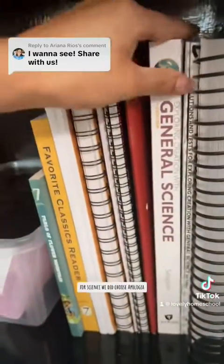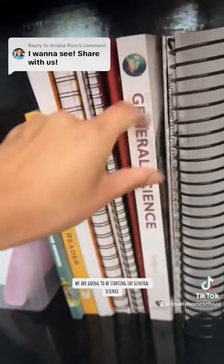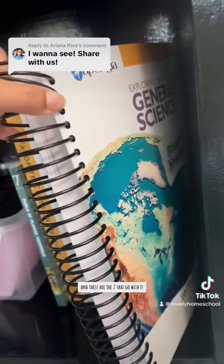12-year-old. For science, we did choose Apologia. We are going to be starting the general science, and these are the 2 that go with it.